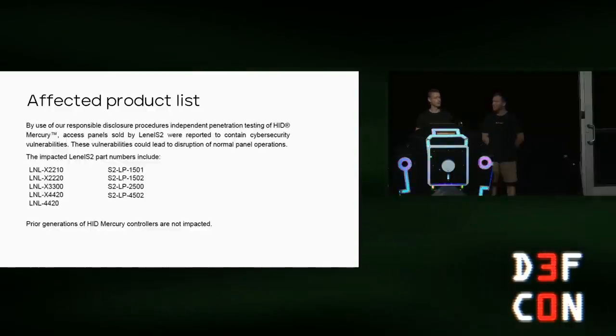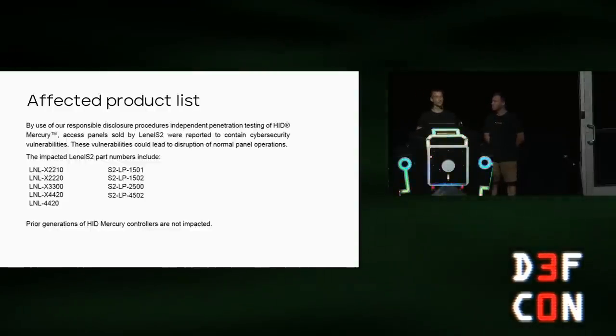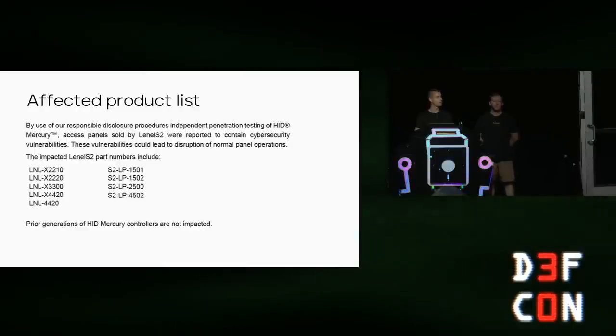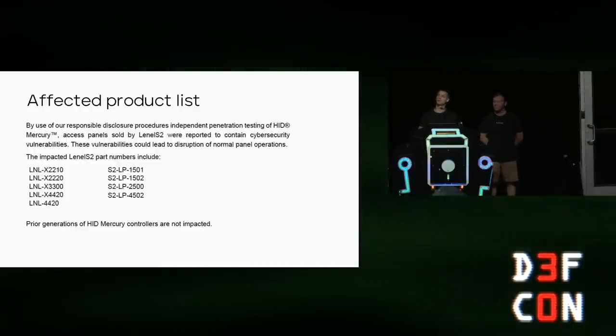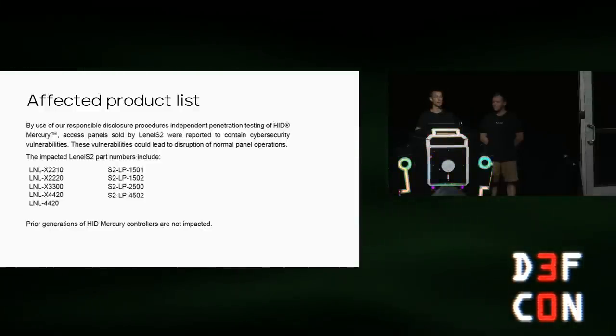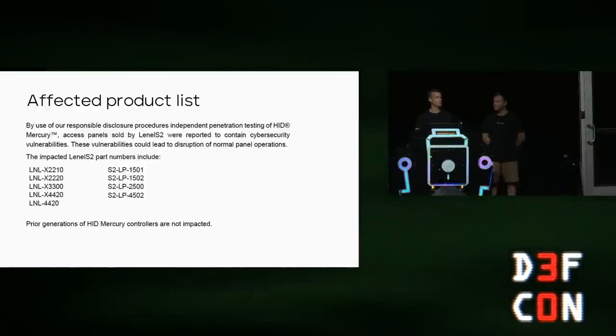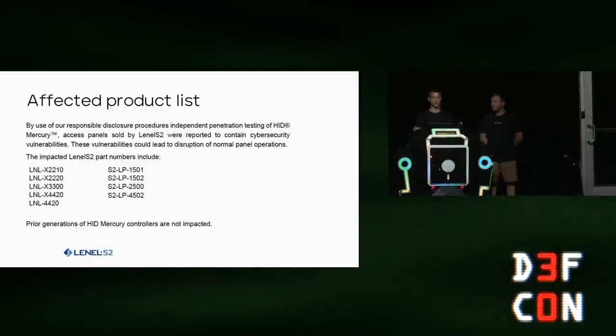The who in this scenario is who was affected by this. As you can see here, the 4420 panel was the one that we chose and ordered off of eBay for a few hundred bucks. But throughout the research process, we found out that an additional 8 boards manufactured by HID were also vulnerable to these same issues. So there was a much wider install base than we had originally thought.